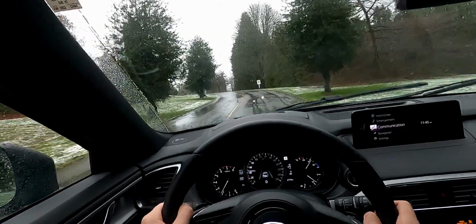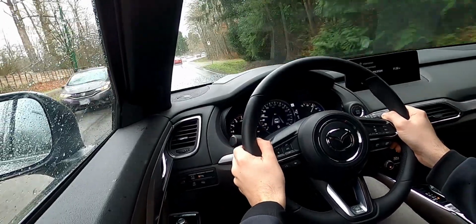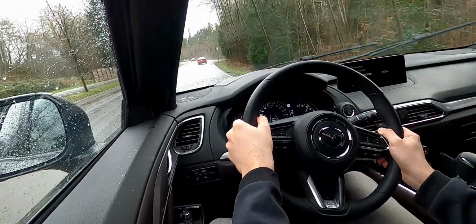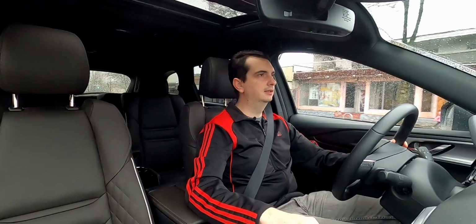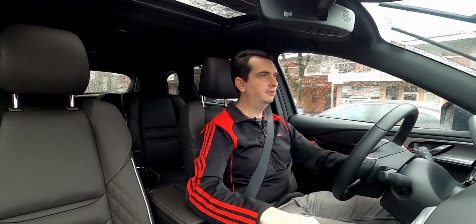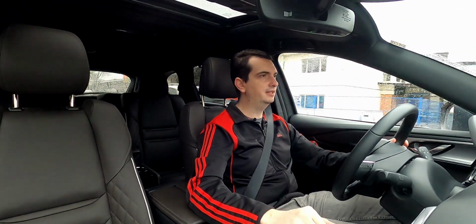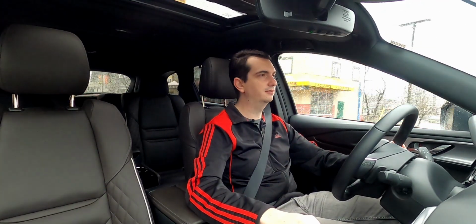I'm not saying that it's going to corner like the MX-5, because this weighs twice as much as the MX-5, but for a 3-row SUV, this is actually quite a lot of fun to drive on winding and twisting roads. However, for the quickest way to get around a corner in a 3-row SUV, it's the Acura MDX that does it best, because that one has Super Handling all-wheel drive.